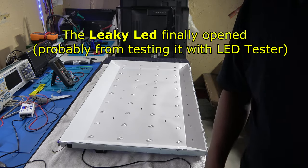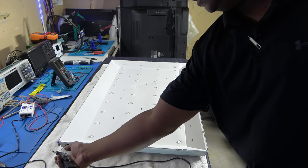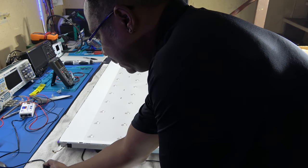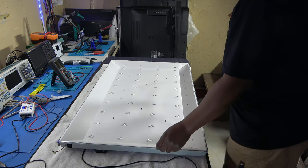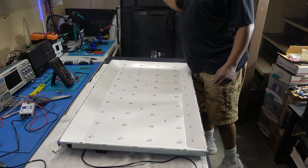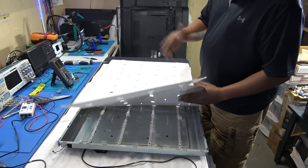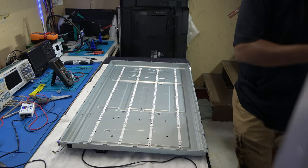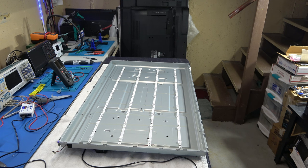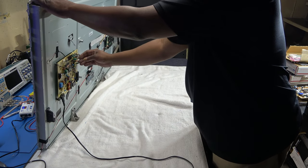Okay, I don't know what's going on. It should have at least flashed or something, right? Okay, I'm not gonna worry about that for right now. What I'm gonna worry about is pulling the paper off. Okay. Do not tear the paper. I'm gonna plug this here.